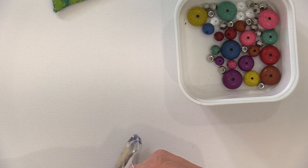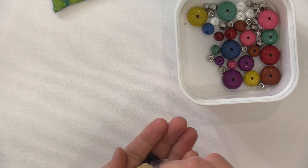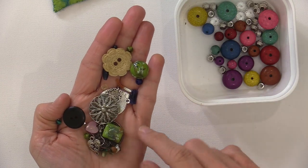Some of you have gathered up lots of little treasures like this. Maybe a button, maybe a bead, maybe a broken earring, something like that. I'm just going to dump them here in my bucket so we can pull from.